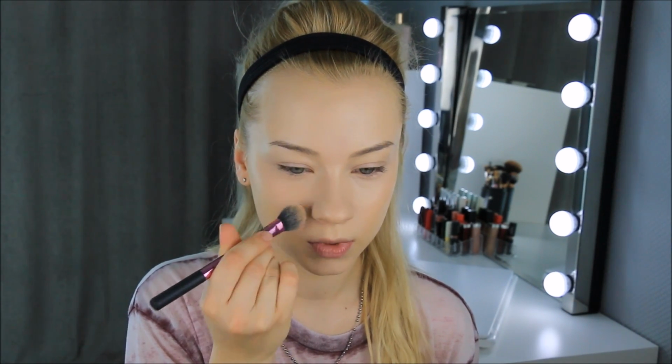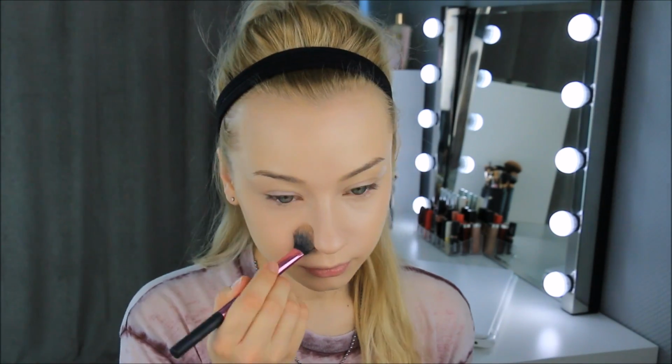And I really love to use it also here on my nose, because through the day I really see that it starts to get really oily, so I love to set this part also with the translucent powder. So as you can see the difference between here and here, this looks really airbrushed and just perfect, I think. And where's the concealer? It really looks oily and shiny, so we want to cover that up with this powder.